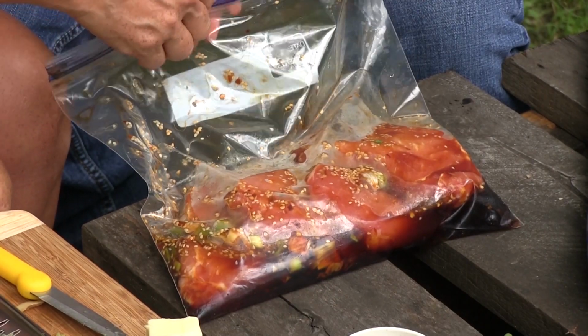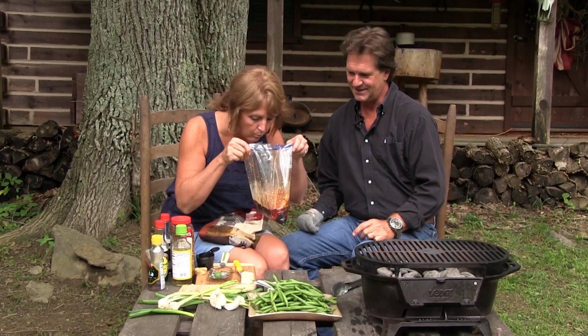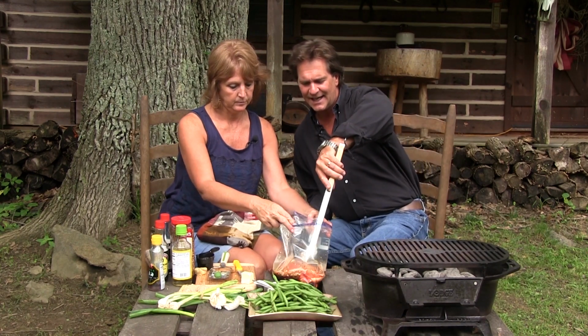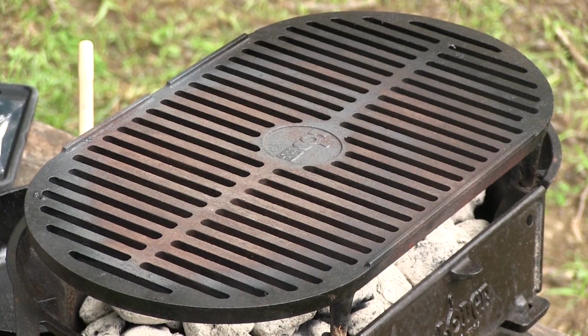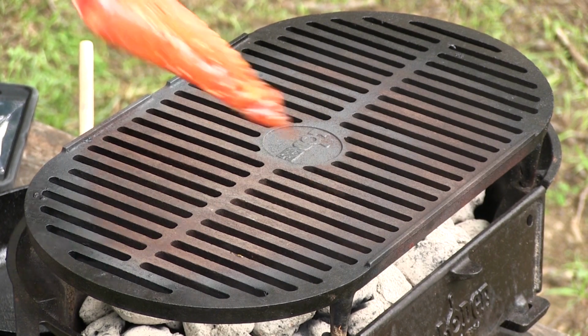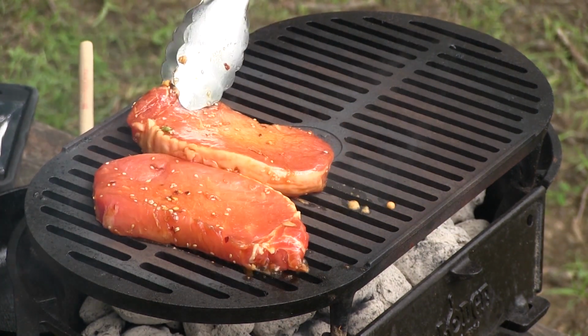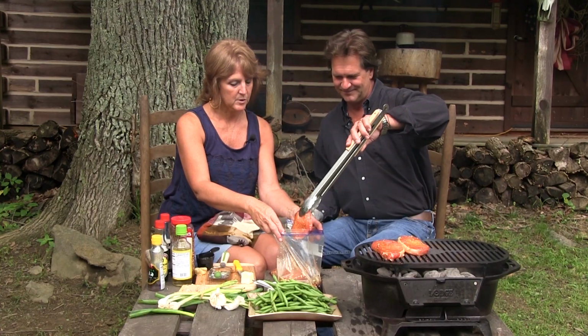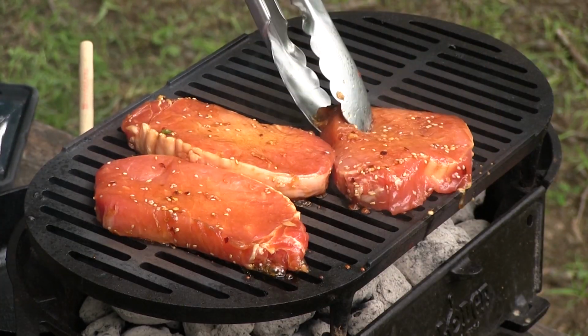And look how that's darkened up. Oh, so good. Now wait until you smell it. Oh, wow. Wait till it hits the heat. Now the great thing about this little grill is, like I said, you can use it as a grill and you can use it as a burner. Smell that? Smells good. It's ridiculous.